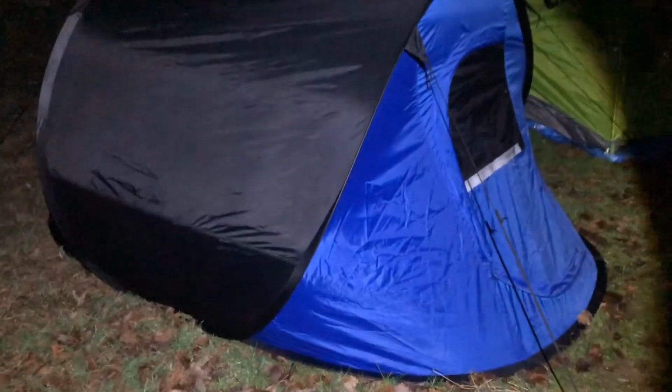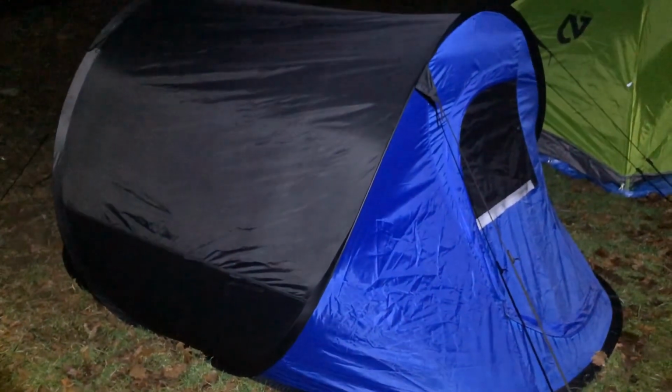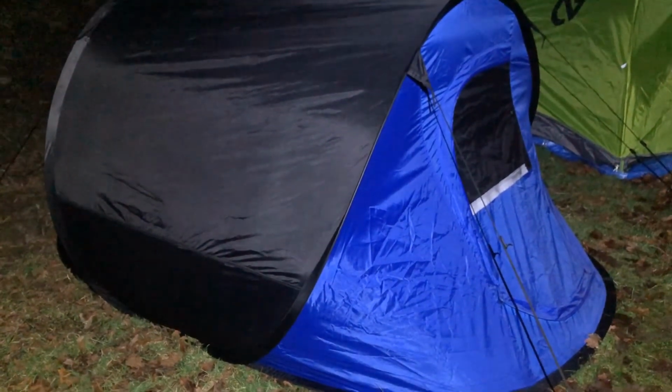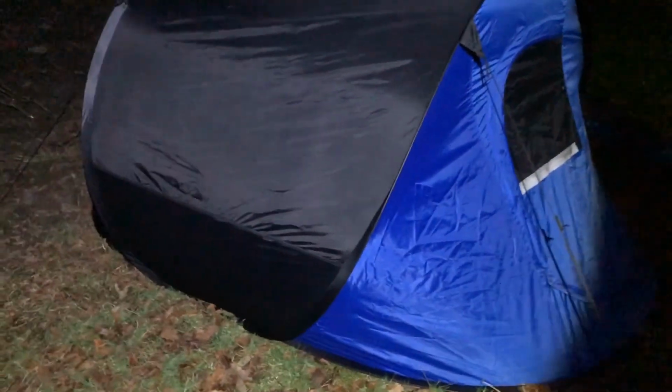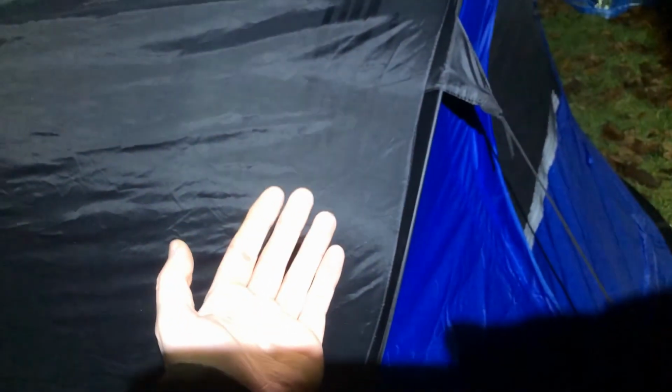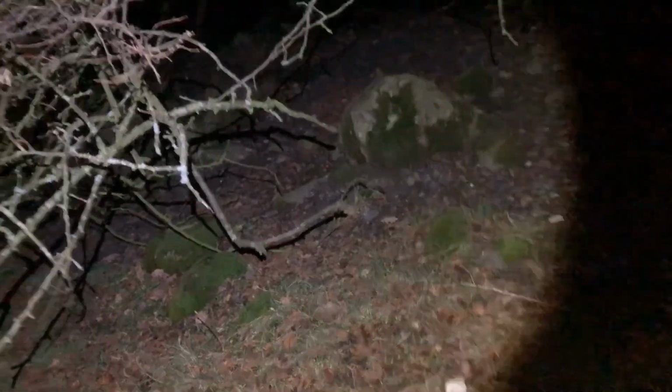That's that tent, and then this is the tent that I'm going to be sleeping in. It's supposed to be a 4-man pop-up tent, but it's just a 2-man really. So yeah, that's what I'm going to be sleeping in. The condensation on the outside is becoming... You can't really see because of the brightness, but that's pretty wet. But then again, everything's pretty wet at the moment.